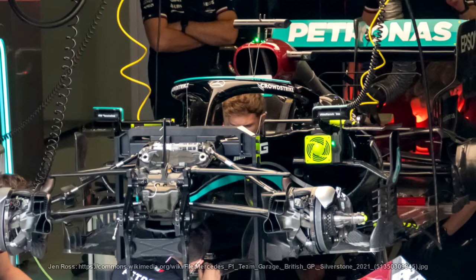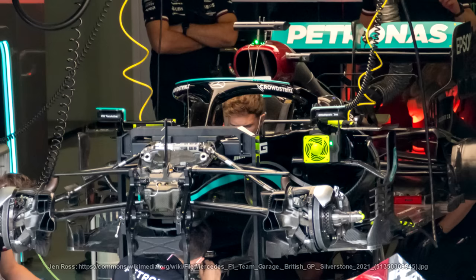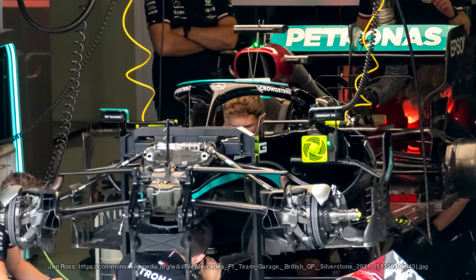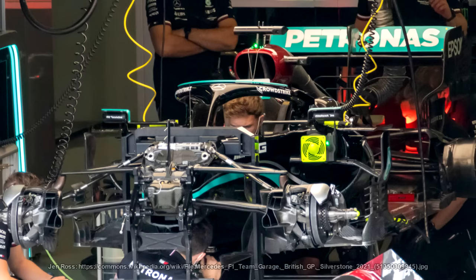The problem is, though, this isn't as simple as just removing the MGU-H, slapping bigger and more powerful batteries in, altering some code on a computer, and sending the cars on their way. Because, as Karun Chandhok explained on Sky Sport's own podcast recently, there are some other complexities that are presenting themselves, and it looks like the chassis of the car in which this new setup is going to be in will have to be changed to cope. And there's more complexities on top of that, too.